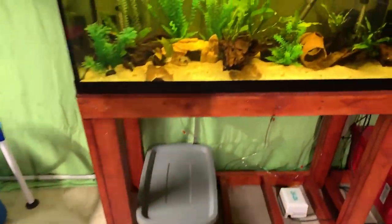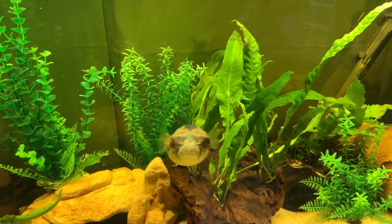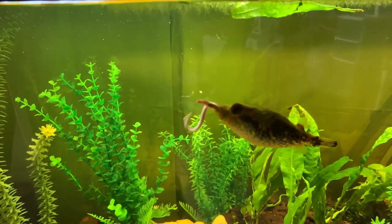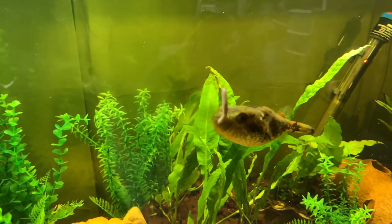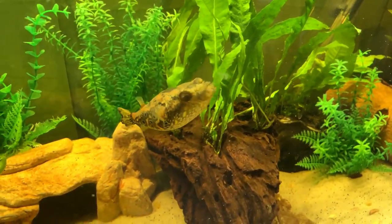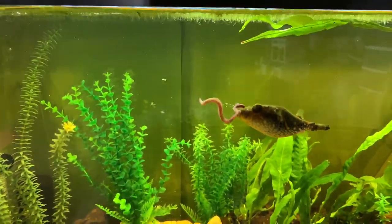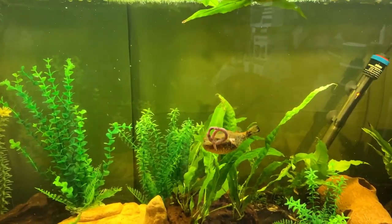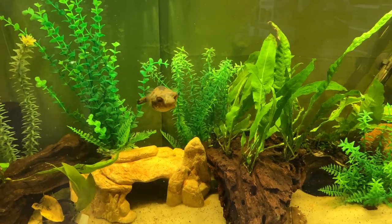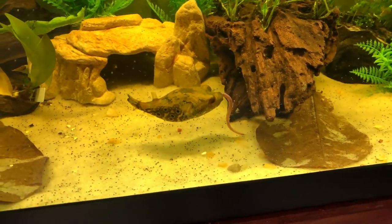But we do got Draco. Let's hope we can catch a little slow motion worm chew up here. I know he loves his worms. Usually that's about all he gets. I usually only give him two worms every probably 2 days. He's a machine though, man. Those things don't stand a chance.